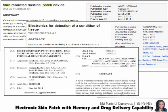A few patents related to this new skin patch are, first, a skin-mounted medical patch device dated January 2011, which actually has drug delivery but is not a patch and is a rather bulky device mounted on the skin. Second, is electronics for detection of a condition of tissue, which is from MC10, the same startup company that worked with the Korean researchers, dated September 2012, and is used for monitoring conditions of the body using electronics.